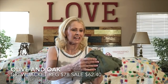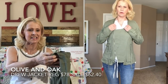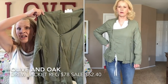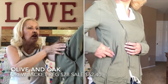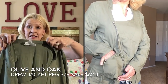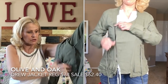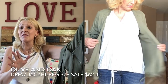This Drew jacket by Olive and Oak. Now, the regular price on this is $78, and my price on this jacket is $62.40. I think it's a really nice silhouette. It's very unusual. I've never seen anything like this. It's basically collarless. It's got this teeny tiny collar, and there is no draping in the front unless you unzip it, and then you get that draping effect, and then these really long strings on the zipper. I think it's very unusual.